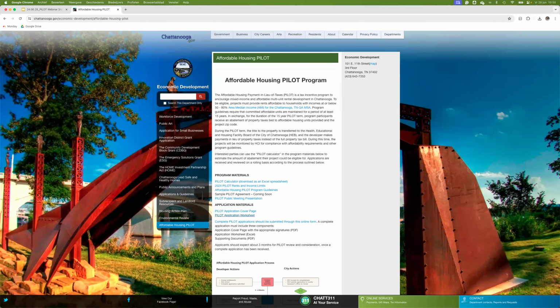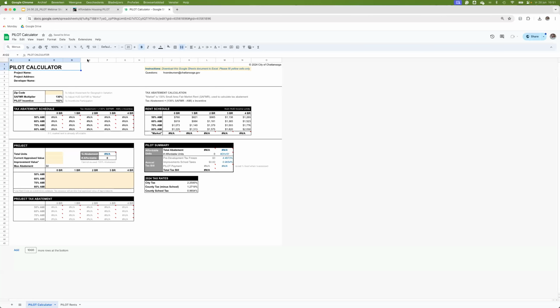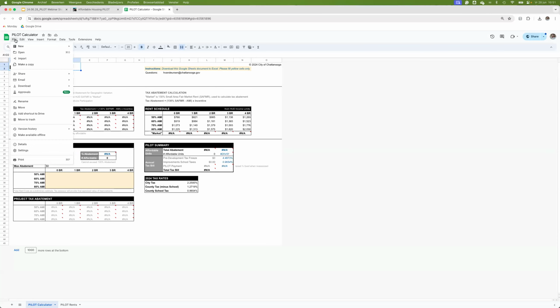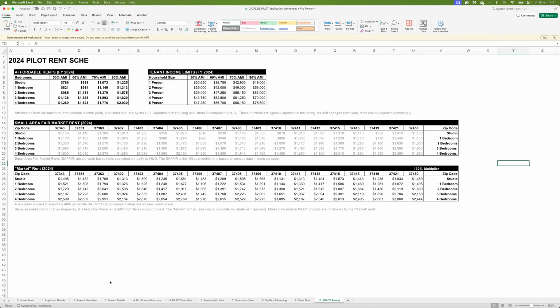This is the website for the Affordable Housing Pilot, and there's various program materials that can help developers assess whether this program will be useful for their project and to complete the application. The first thing we recommend looking at is the pilot calculator. When you click the link, you'll get it as a Google Sheets file. You need to go to File, Download, Microsoft Excel, and that's going to allow you to edit the calculator and test your project. I've got it open in Excel already.